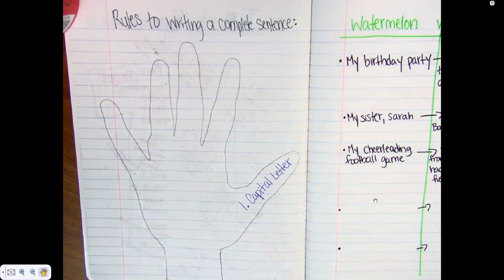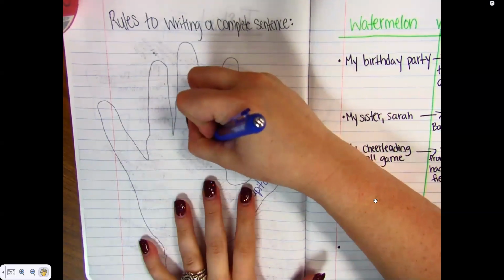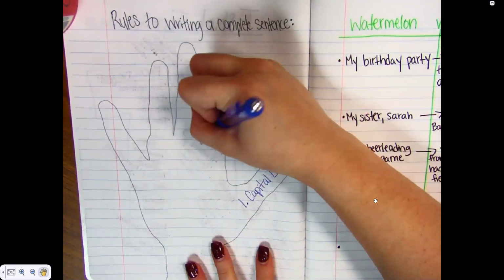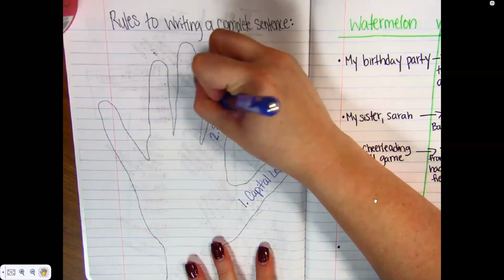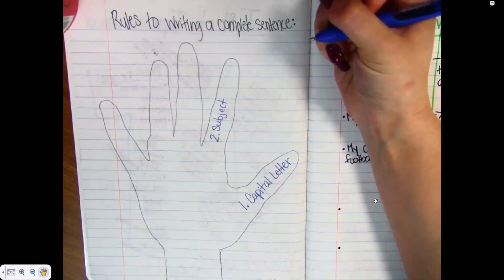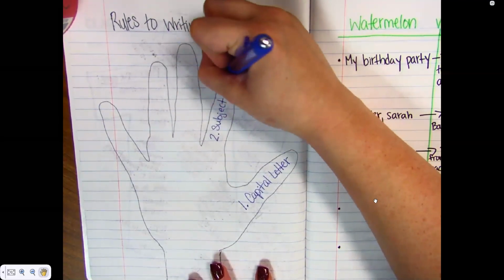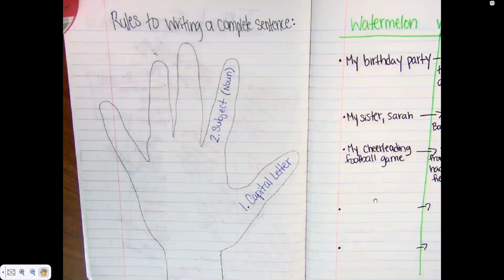All right. Number two, okay? It's going to go on your index, your pointer finger. Does your sentence have a subject? And then I'm actually going to put in parentheses noun, okay? So you know the subject means person, place, or thing. Does it have a subject? Does it have a noun, a person, place, or thing?